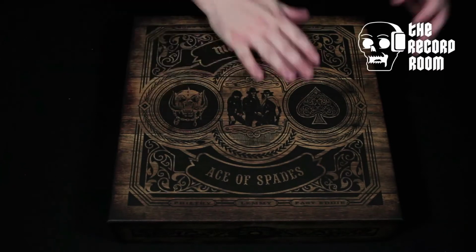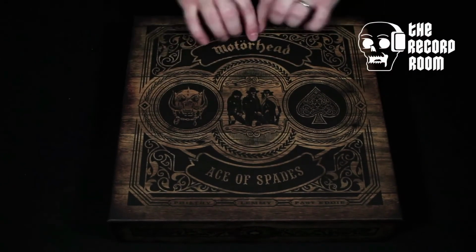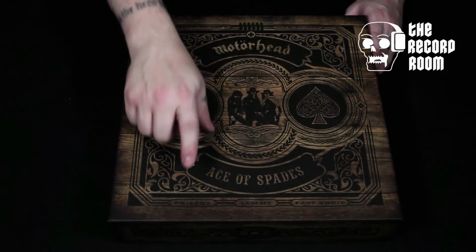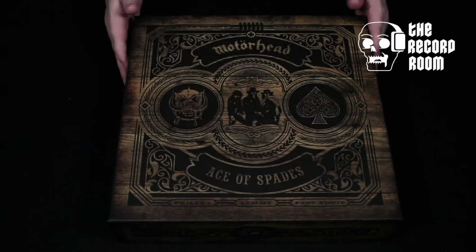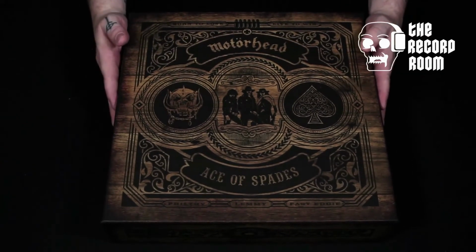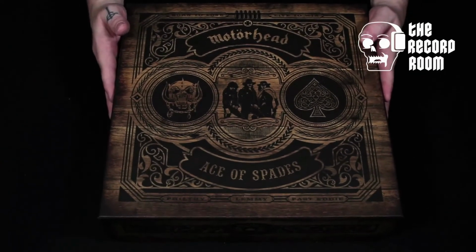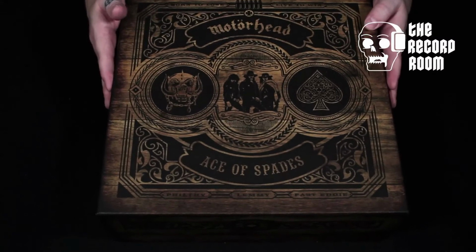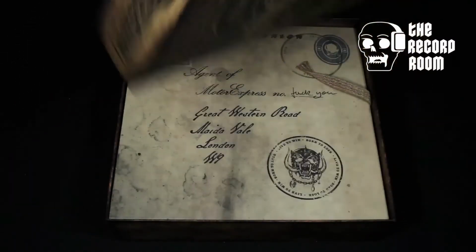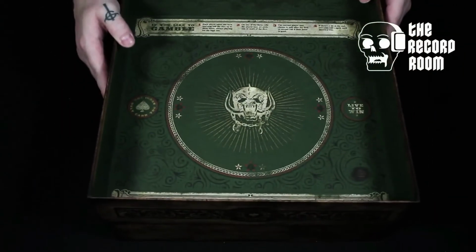Let's just pop that down there and we'll open up the actual box. I mean, it's really nice. Born to Lose, Live to Win, Motorhead. There's a picture of the guys in the center. Filthy, Lemmy, Fast Eddie. Whoever's compiled this box set, you can tell they were clearly a fan of the band. And I'm not opposed to paying a decent amount of money for something this cool.